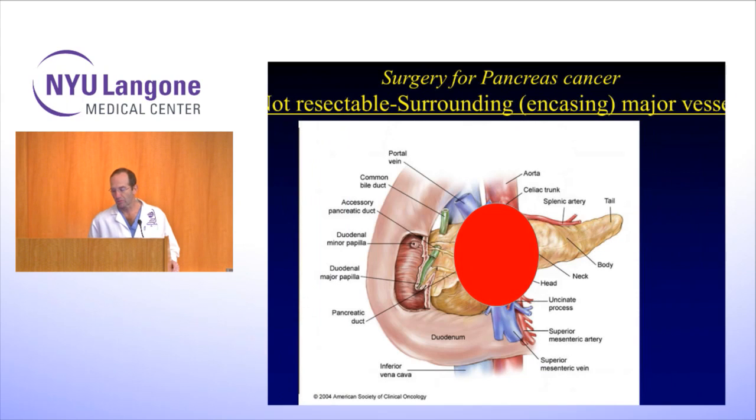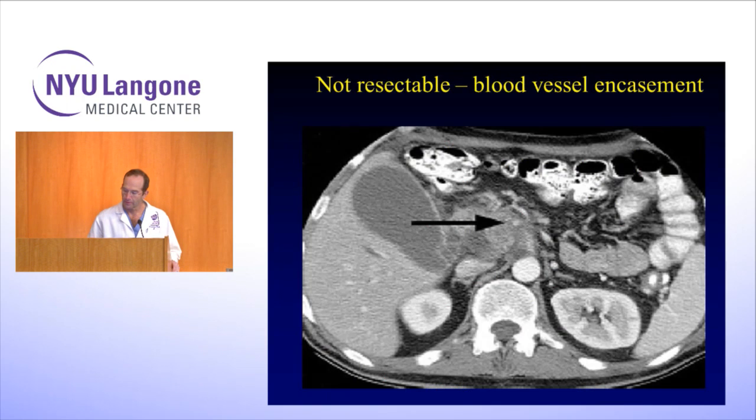Finally, the ones that we can never remove are the large ones that completely encase these blood vessels. And these are situations where, as surgeons, we really don't have any options, and those are ones that are treated by our colleagues in medical and radiation oncology. And here, you can't even see those blood vessels that you saw in the two previous CAT scans because it's completely obliterated by the tumor.